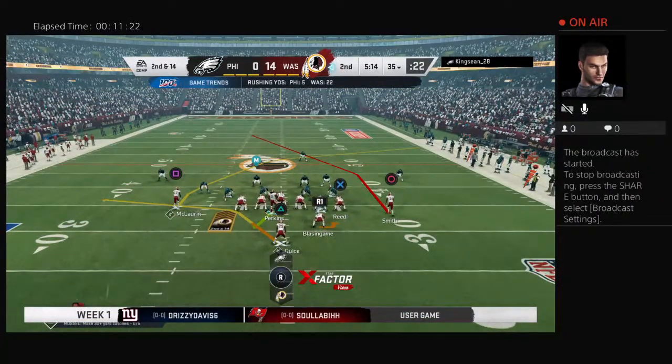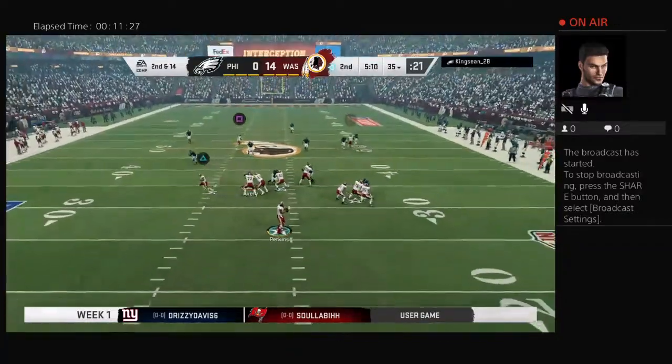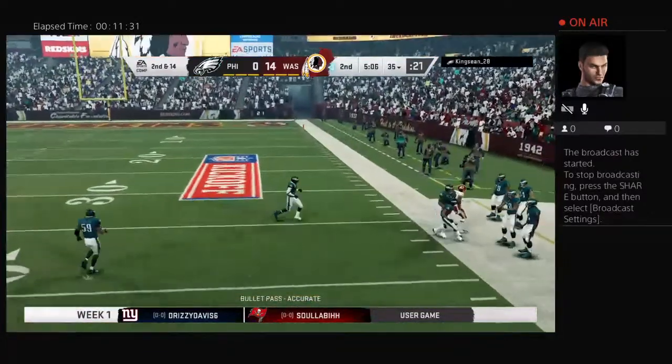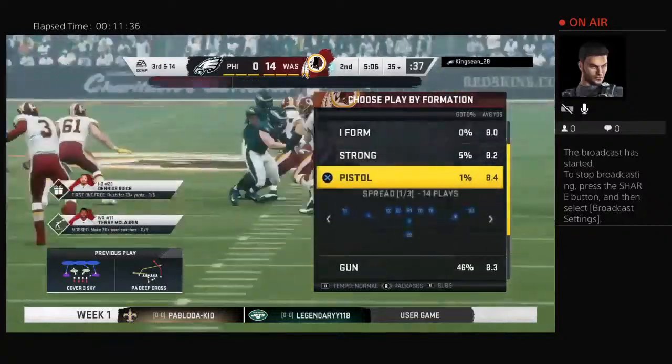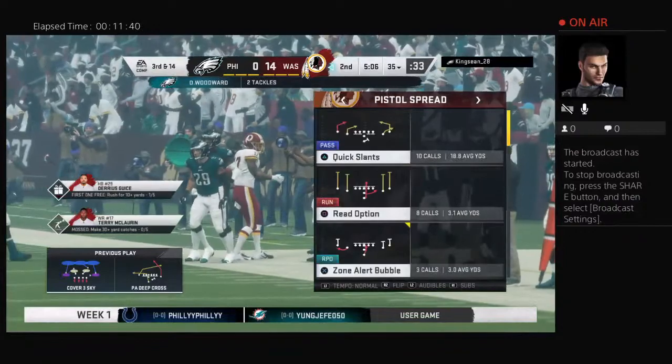So the first play of the drive lost 4. Now they'll look to move it forward here on 2nd and 14. And that is intercepted. Or was it? Wait, they'll say no. No interception. He did not keep the feet in bounds, apparently. So that's just going to be an incompletion.